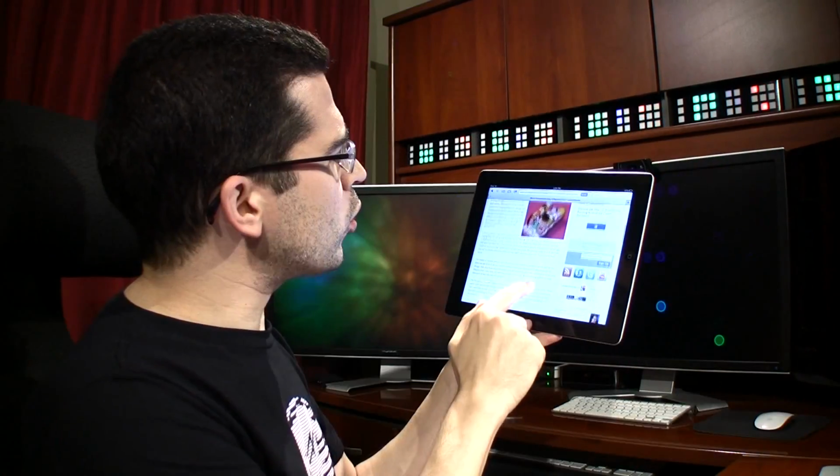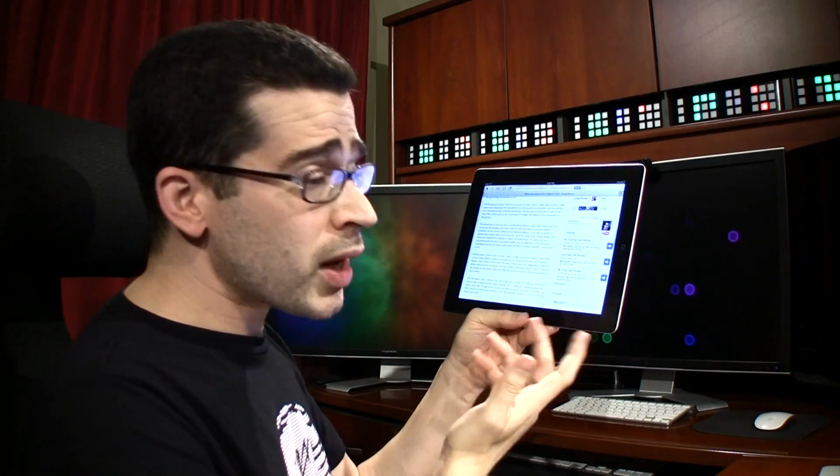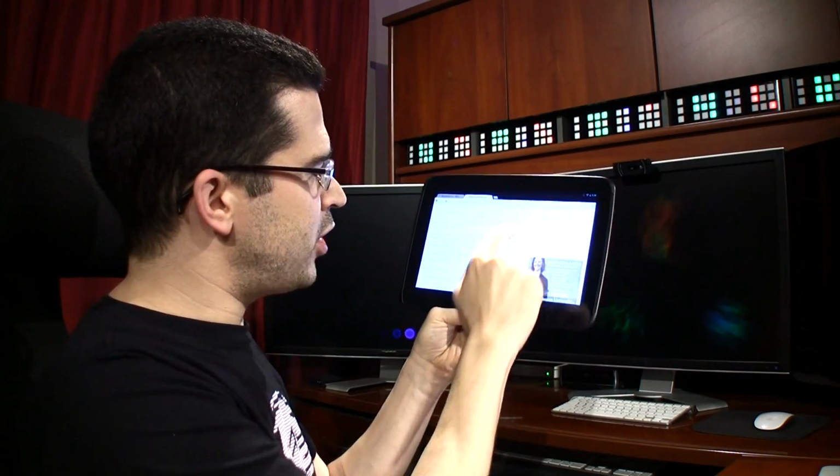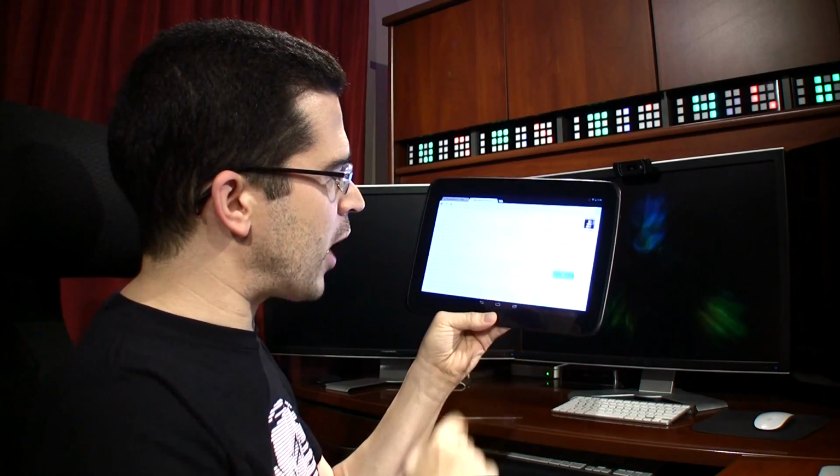Between the two, the iPad screen was definitely more responsive to the touch. Overall, scrolling in applications on the iPad 4 was relatively smooth, although I gotta tell you, there was a bit of stutter here and there. But nowhere near the amount of stutter that I found throughout the Nexus 10.